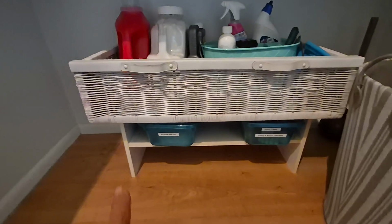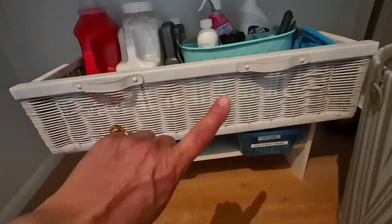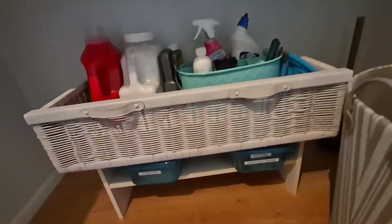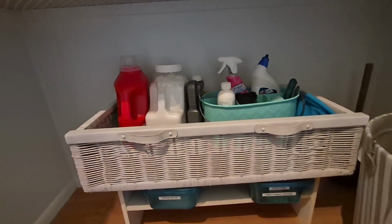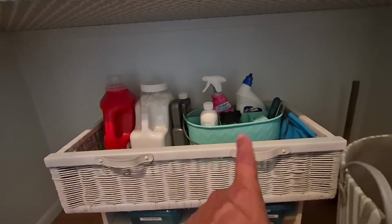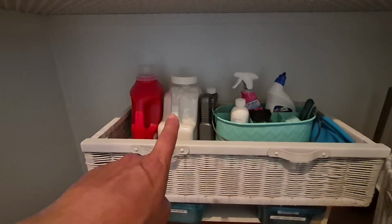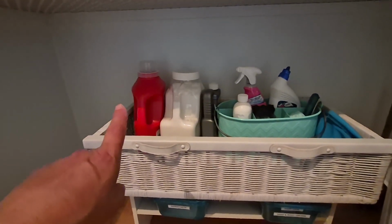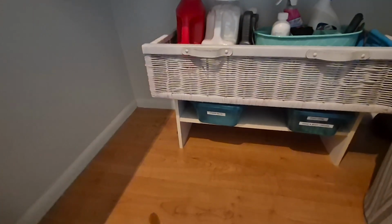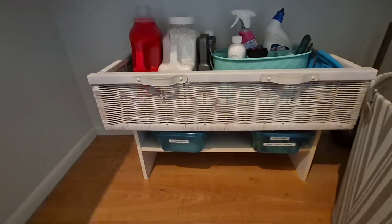Now down here, I have used a shoe rack to put this big basket on. Basket drawer, whatever you want to call it, that I keep my cleaning products for the bathroom in here, rubber gloves as well, Epsom salts, and extra cleaner for the steam cleaner, because the steam cleaner is usually kept in here too, but right now I'm using it elsewhere.